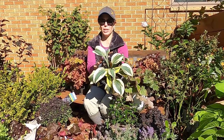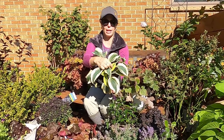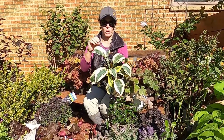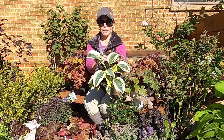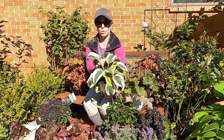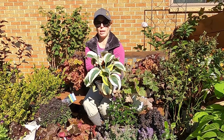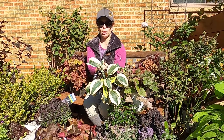But this one is gorgeous. It starts out coming out with some light yellow, and it has the striping on it, and then it fades to a creamy white. And this is called, again, the Shadowland Autumn Frost, and it's good in part shade to shade, so it can take a little bit of sun. And it grows about 12 inches high and 24 inches wide. And it is very hardy. This one goes down to zone 3 and up to zone 9.